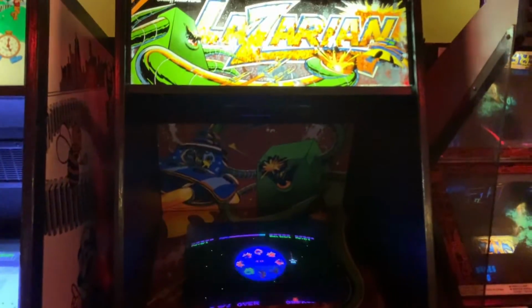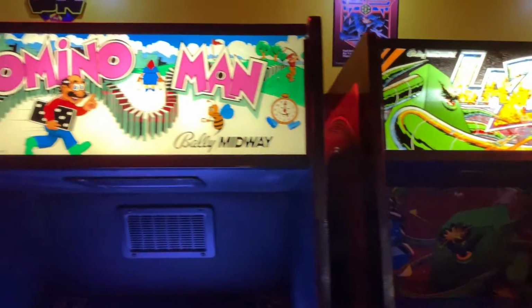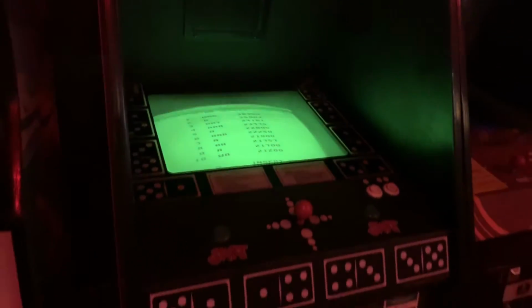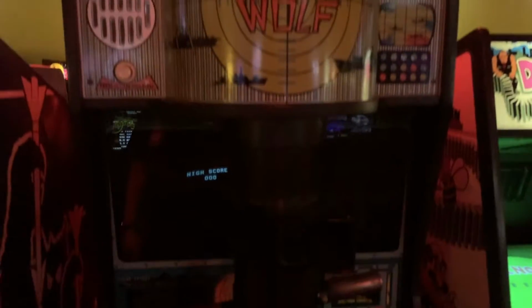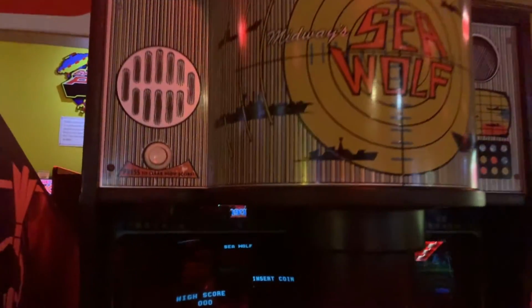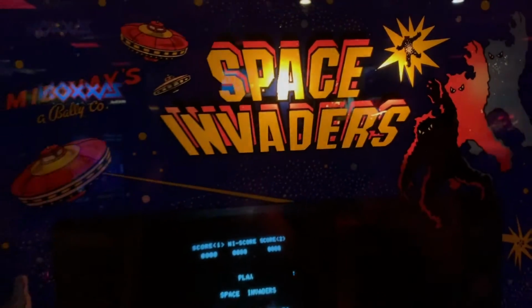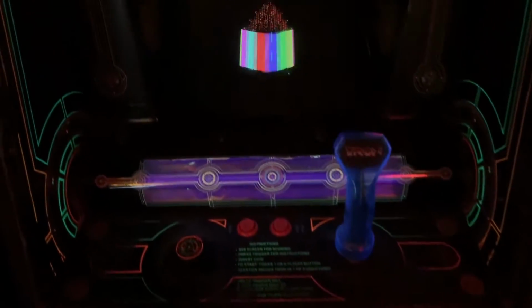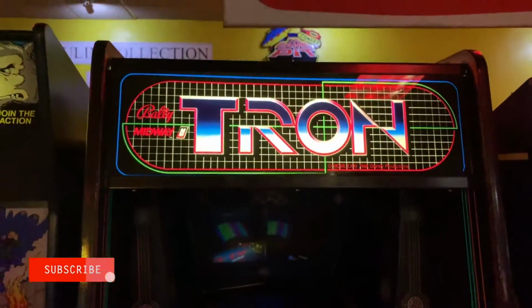And we've got Lazarian from Zakaria, and that one's from 1981. Domino Man from Bally Midway in 1983. Seawolf from Midway in 1976. This cabinet was super cool. Take a look at the periscope here, so if we can get a shot. Then we've got the original Space Invaders from Taito from 1978. Another iconic cabinet here, we've got Tron from Bally Midway in 1982.